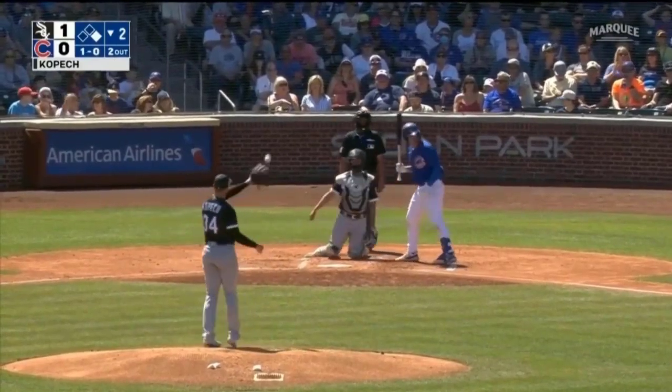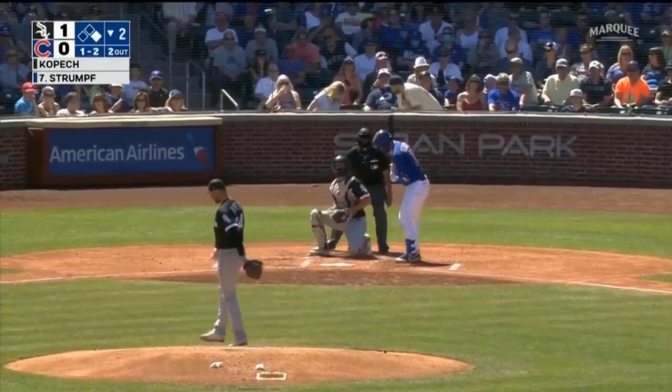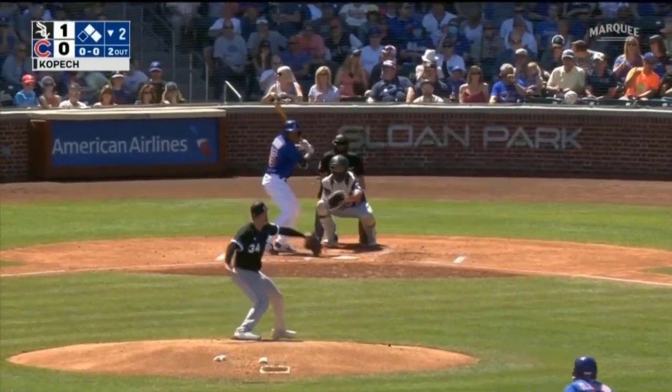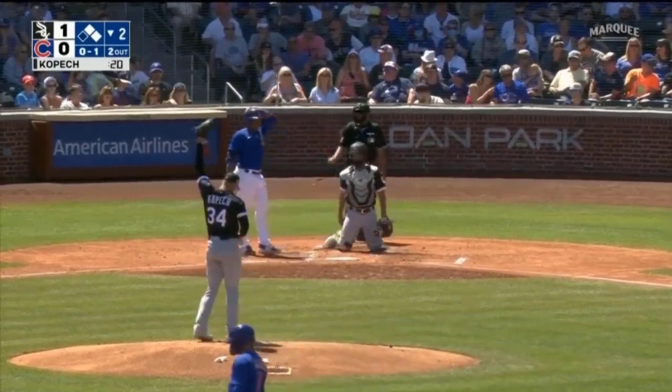First pitch of Chase Strump. This is inside. Count 1-0. Which a lot of the times you don't think of at third, but especially now with the lack of shift. I have to cover what I'm used to day after day here, right? Very late on a fastball, swings and misses, count 0-1.